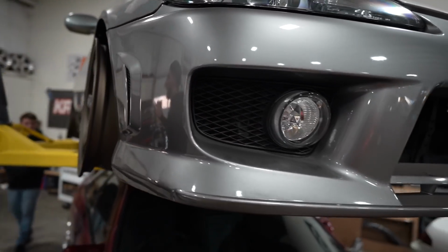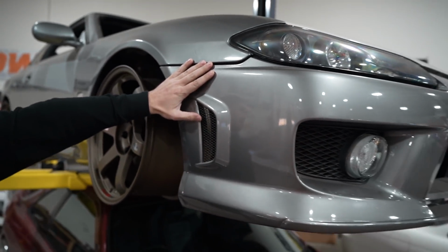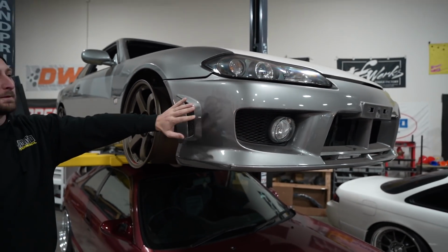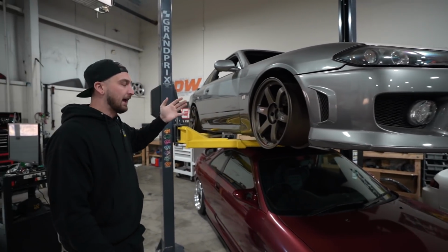I've also accumulated quite a few parts for it. As you guys saw, I got the aero bumper, a big overpriced piece of plastic. I got a whole new metal front end for it and TEs, and I actually have an engine for it. I think we did expose that I got an engine for this thing.